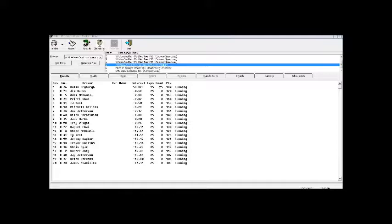11th is Capo Ebola. 12th, Chase McDowell. 13th, Ty Dent. 14th, Jeremy Baylor. 15th, Trevor Collins. 16th, Chris Kyle. 17th was Carter Joey. 18th, Jay Jefferson. 19th, Keith Stevens. And 20th was James Dablito. And now we will take you to your point standings.